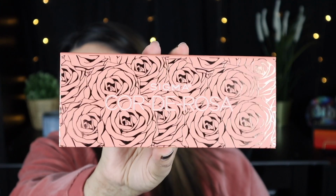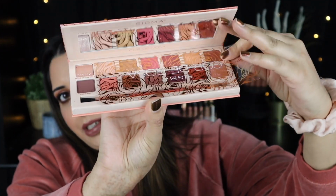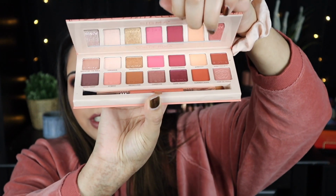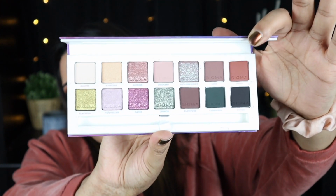This is embarrassing, you guys. I bought 3 palettes from Sigma Beauty, okay? I have not used the Cor de Rosa, which looks like, oh, well, you can't see that because of the sleeve, which looks like this, super pretty. And I also have not used this Enchanted palette, which the packaging is so gorgeous on. So there it is. Have not used it. I've only used Untamed so far, and I love their formula, so let me know. Just let me know what you want to see. I'll show you all the things. I'm literally showing you all the things.